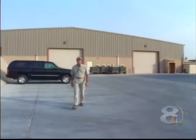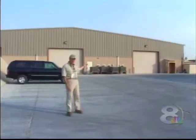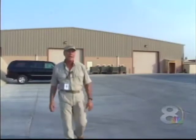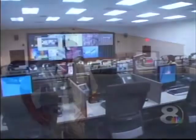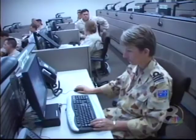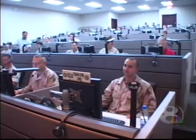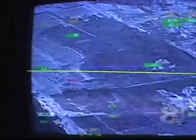Here in Doha, it is warehoused in warehouses. But it's what's inside that counts, of course. And inside is the most advanced telecommunications center I've ever seen. Here, American troops and civilians work side by side with coalition partners. This building monitors operations throughout Afghanistan and Iraq, on the ground and in the air.